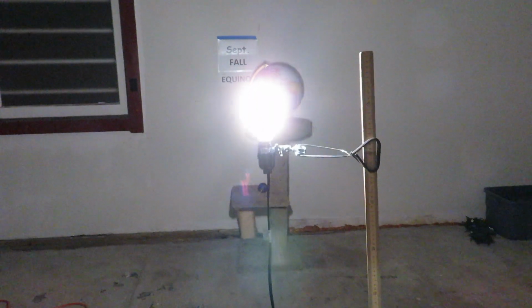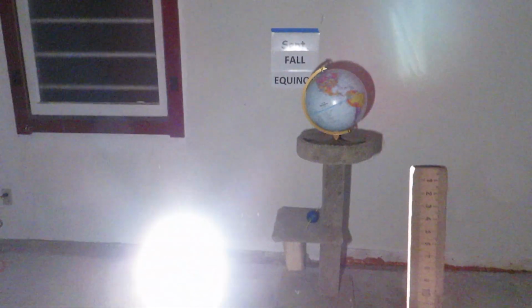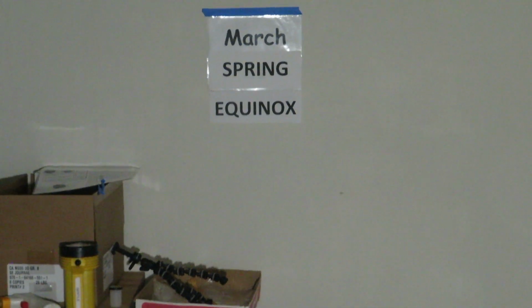So we're going to look at the classroom model that we usually use in our labs. And here we have a globe with a tilted axis set up against a wall. We're going to move it from that position and fall to winter, which would be here relative to our flashlight or our light bulb, which is our sun, and then spring against this wall, and that takes us to summer, where we round out the four seasons with the sun in the center.